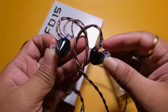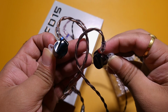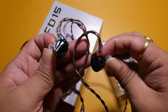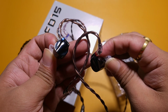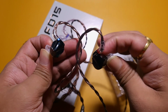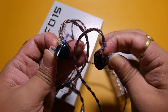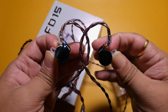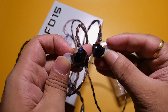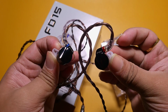Let me start with the bass. Okay, I am liking the bass here. It is not very deep, not very deep like the Ledshore S08, and a bit more rumbly in the mid bass region. I think it needs a lot more burning in before the sub bass opens up a bit more. It is not like it is lacking, but it is not that rumbly or that extended in the sub bass.